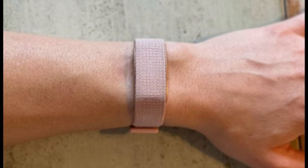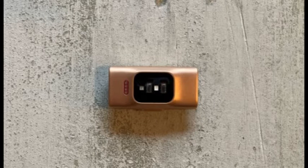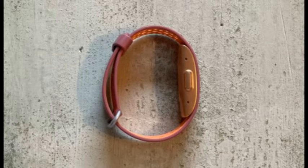Speaking of sweat, the Halo sensor capsule is water resistant to 164 feet, meaning it's safe to swim and shower in. Amazon includes a charging clip that powers the Halo in less than 90 minutes.